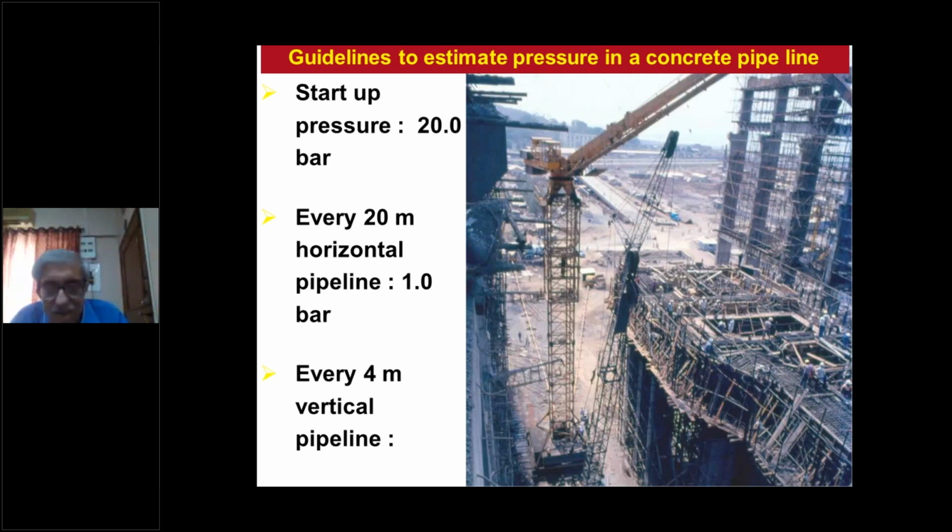Now this is an excellent view of our Unit 5 turbo generator, which is ready for concreting.